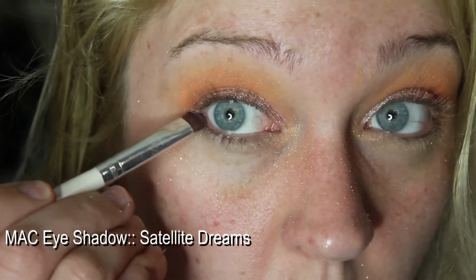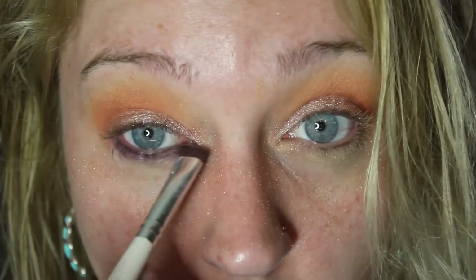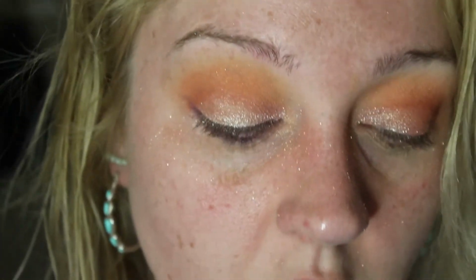This is the shade Satellite Dreams by MAC, and I'm taking that on that same dense brush that I used for Red Brick, and I'm pressing it under my lower lashes. I love the contrast between this purple and then the warmth in the crease. It's gorgeous, and it really makes blue eyes pop.